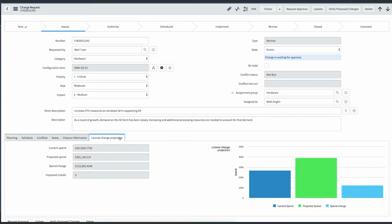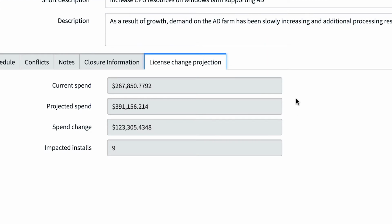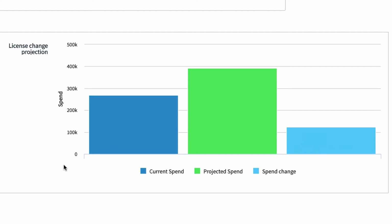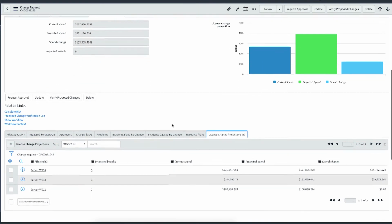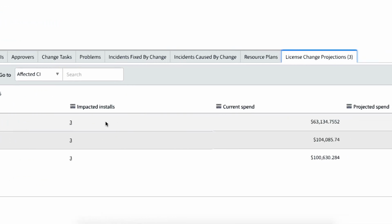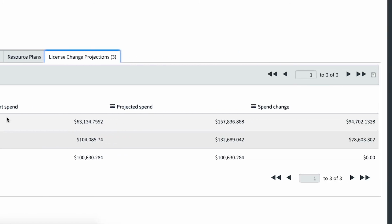Once complete, if it's determined that there was a licensing impact, a new form section will be available called License Change Projection. In this form section, you'll see details such as the current software spend, as well as the projected software spend after the change has been applied and what that spend change looks like. You also have those details nicely represented in a graph to the right, which you can use to communicate throughout the organization. The details of this license change projection are broken down by affected CI and the related list license change projection. Here you can see the individual current spends and projected spends for all of the affected configuration items which have a licensing impact.